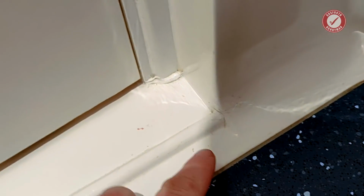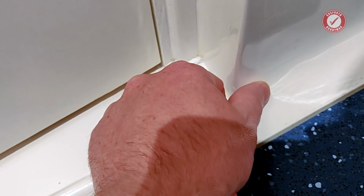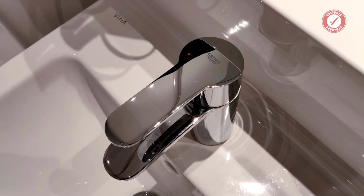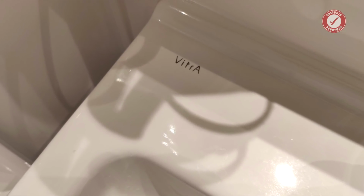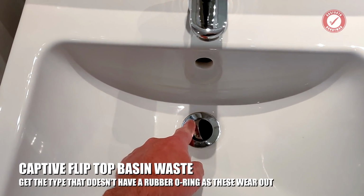Considering it's brand new, it's obviously something to look out for if you ever plan on going down the pod route for your next bathroom. As per usual, we've got Grohe fittings everywhere. We've got Vitra sanitary ware, and if you've ever wanted to know the most maintenance-free type of plug for your sink, it's these captive flip-top basin wastes.